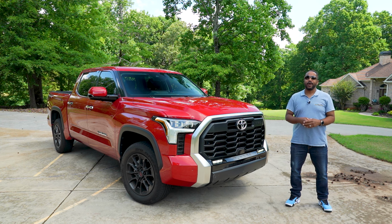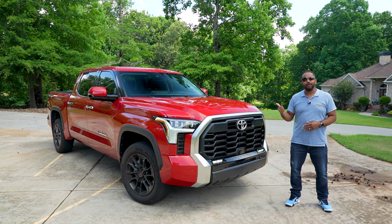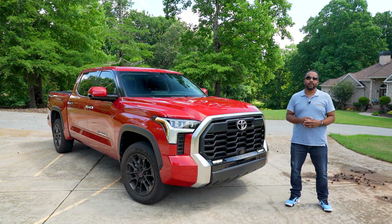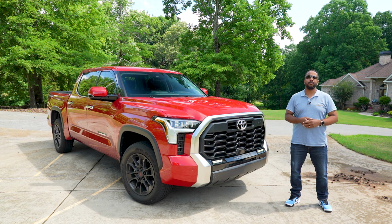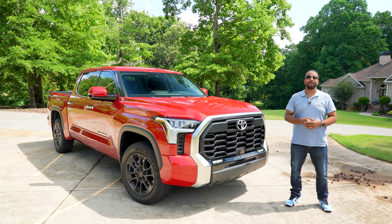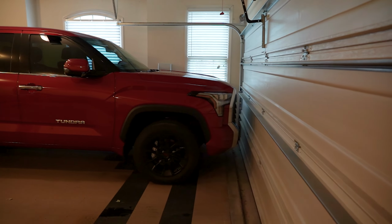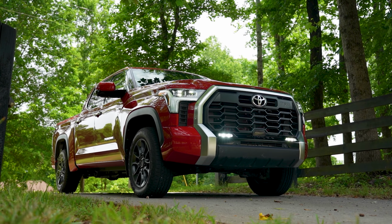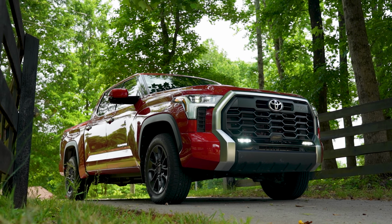I'm Chris from AutoAcademics, and today we're going to take a look at the totally redesigned 2022 Toyota Tundra 4x4 Limited CrewMax 5.5 with the TRD off-road package. Taking up every inch of the garage is a 2022 supersonic red Toyota Tundra 4x4 Limited CrewMax 5.5.